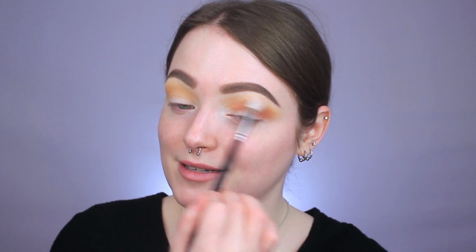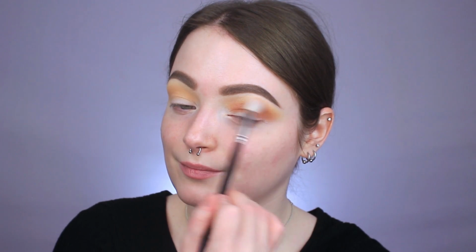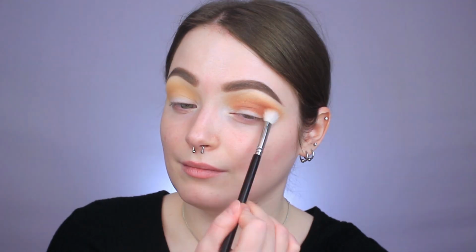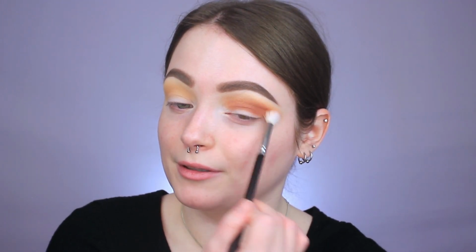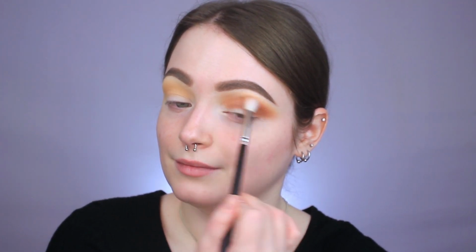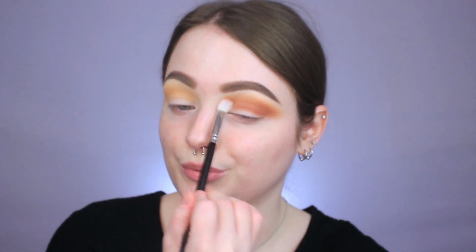But I'm just going to be taking this brush the long way. It's one of those pinch blending brushes, and popping it in my crease and then blending it upwards towards my brow. I'm just going to go in with a second layer just to build it up a little bit. Oh yeah. This shade is honestly stunning. Again, it just seems like this palette is really pigmented.